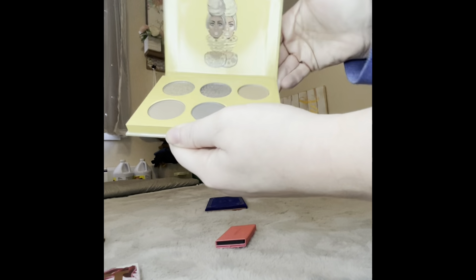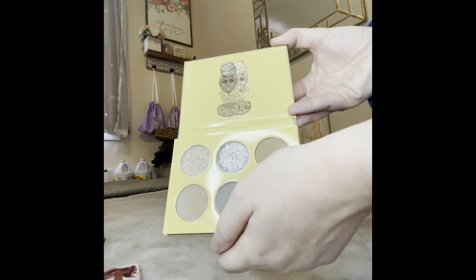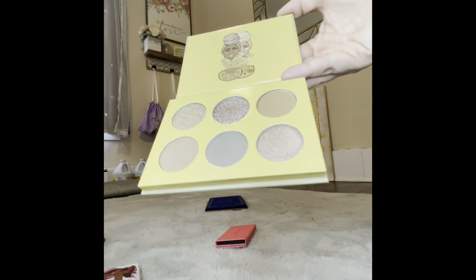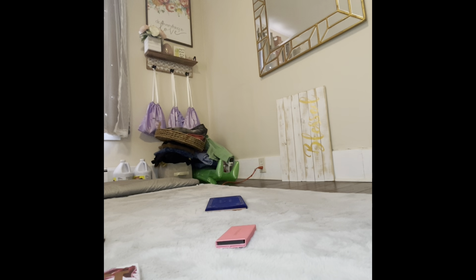I am going to go ahead and let go of this one by Juvia's Place. This is the Taupes by Juvia's. It's a very subtle, neutral palette, and I think for some people this is going to be like a staple and they're going to really love it. One of those people is just not me, so I'm going to go ahead and pass that one right along.